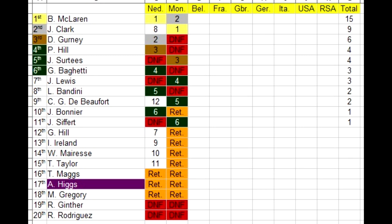And here is a look at the championship standings. Bruce McLaren extends his lead, Jim Clark is second, Dan Gurney third, Phil Hill and Surtees fighting for fourth, Baghetti and Lewis fighting for sixth. The last person to score points is Joe Siffert down in 11th, Andy Higgs is still in 17th, and bringing up the rear of the standings is Ricardo Rodriguez down in 20th.